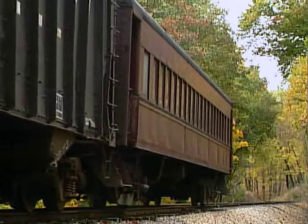The pre-dawn hours can be a magical time for photography, and the Strasburg crews don't disappoint as they prepare the trains for the day's activities.